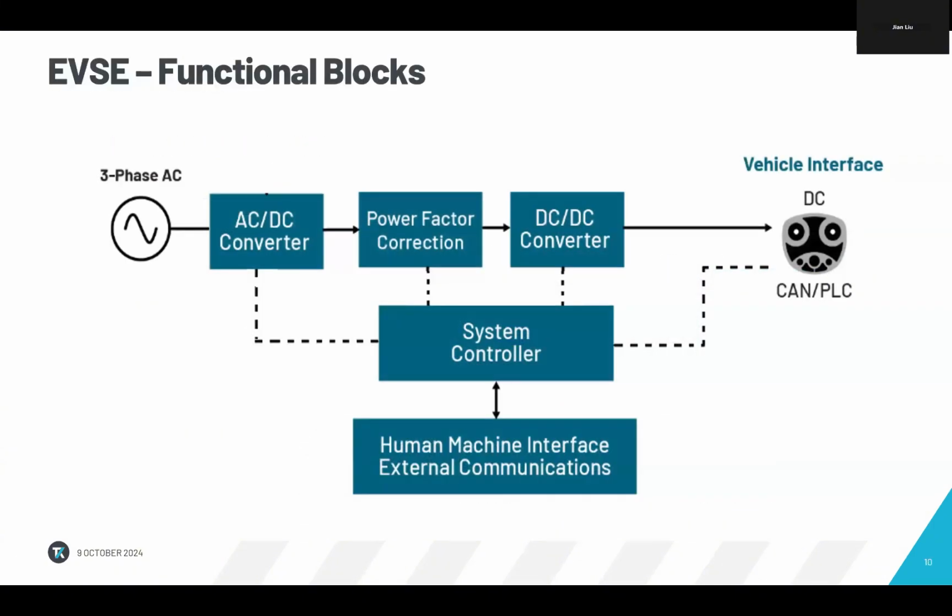And inside the EVSE, it's quite similar to the power converter we mentioned before. For example, the DC charging pile has the 3-phase AC inside, and then it converts to the DC, and then it has the power factor correction modules and output stage DC to DC converter to the vehicle interface. And inside this vehicle interface, we have different kinds of standards like Euro standard, American standard, and also the Asian standards. It has the DC power supply, and also it has some communication like CAN or PLC to the system controller inside this charging pile.